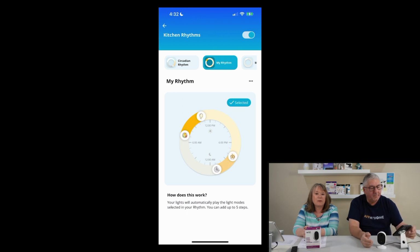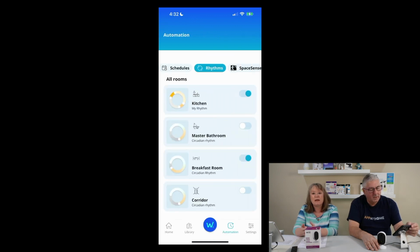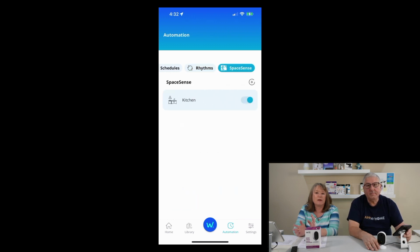Yeah, so the great thing about these WiZ lights is you can really customize the lights in your house. You can do color, do tunable white, but really create your own scenes and your own moods for different parts of the day, different things you're doing. Like I said, I really love the circadian rhythm because it makes me feel like the day is moving on, and it makes me happy. I don't know how else to explain it.